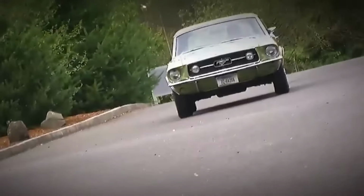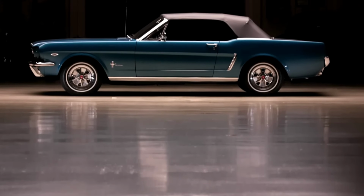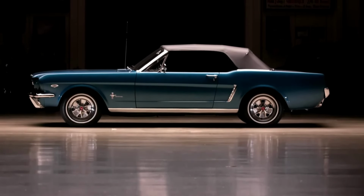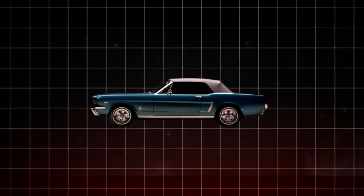The K-Code Mustang also came with a special handling package that included beefed-up suspension components. This helped the car stay planted in corners, giving it an edge over the competition. And then there were the 15-inch wheels, painted black and stripped of hubcaps, which gave the car a no-frills track-ready look. It was understated, yet oozed coolness, making it one of the most visually striking Mustangs of its era.